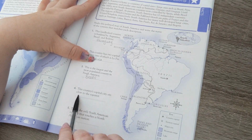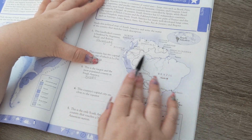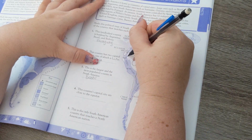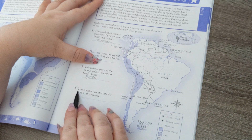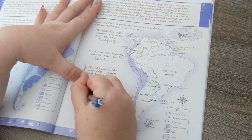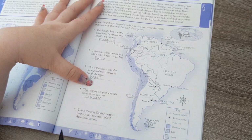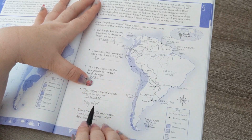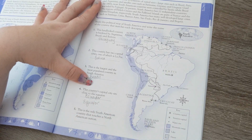Number 4, this country's capital city sits close to the equator. Do you remember? Yeah, there's the equator in Ecuador. Very good. Here's Ecuador, with the capital city of Quito. But if you read this carefully, it says this country's capital, so they want the name of the country. So that is Ecuador, near the equator, right? Very close in English and in Spanish, just a few letters off.